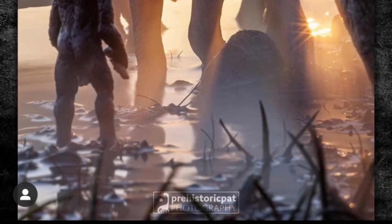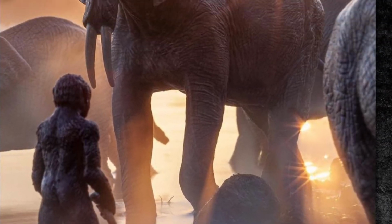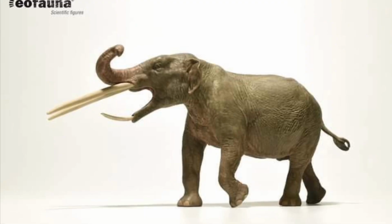But the species choice to have it be a species of Ambelodon is definitely something new, and pretty nice. I can't wait to see people like Prehistoric Pat take pictures of it because, oh boy, does that thing look aggressive, and I like it.